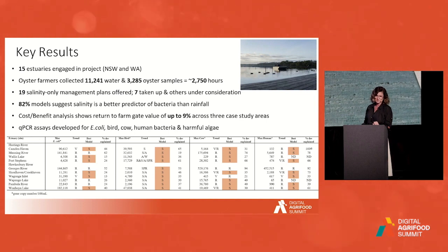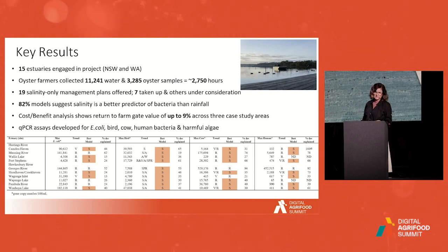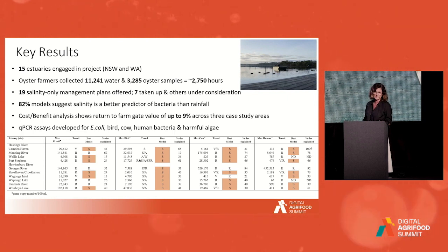82% of the models that we've run with all this high resolution data, so that includes all the qPCR data and the high resolution physical data, has suggested that salinity is a better predictor for bacteria and harmful algal blooms than rainfall, and that was our hypothesis to begin with. So we're pretty happy with that result.